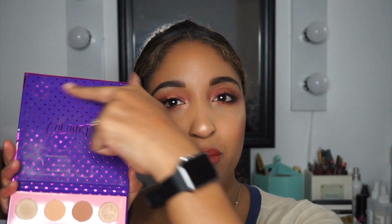I do wish it had a mirror up here so that it would be a little bit easier to travel with, like the Perception palette from Colourpop x Shayla, Makeup by Shayla. But it's all good. I still make this palette work. I really love the packaging of it so much. I absolutely love how all 3 of these looks came out. They are definitely perfect for the summertime. I hope you guys enjoy this video, and without further ado, let's jump right into the 3 looks that I created with this one palette.